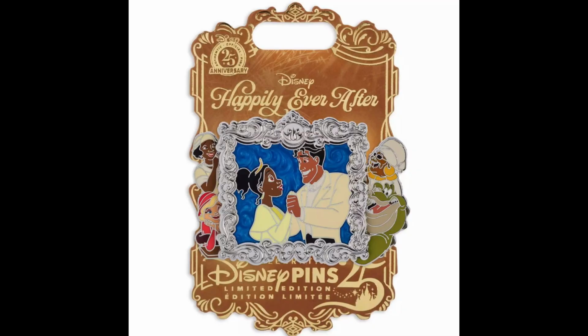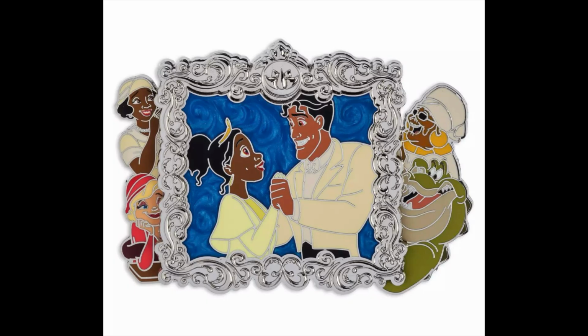Next up is Disney Store Online. They had their second pin in the Happily Ever After collection. This one features The Princess and the Frog. That released on Tuesday, February 18th. Limited edition of 2400, and the price is $22.99. I think these pins look gorgeous. Nice sculpted metal frames with the characters popping out on both sides. A little bit of marbleized fill in the background. Lots of detail on these pins.